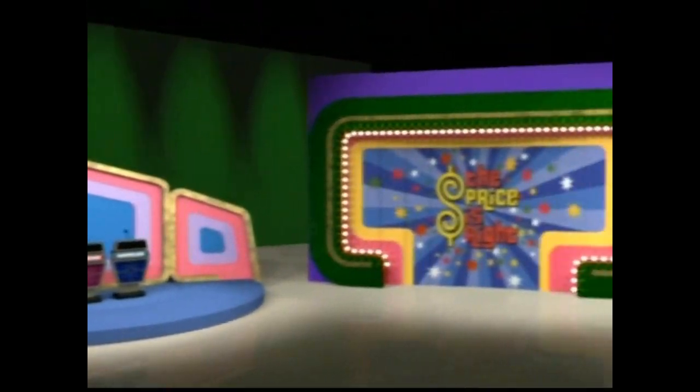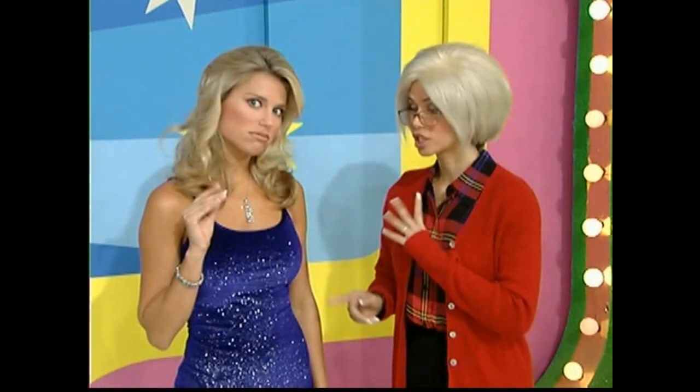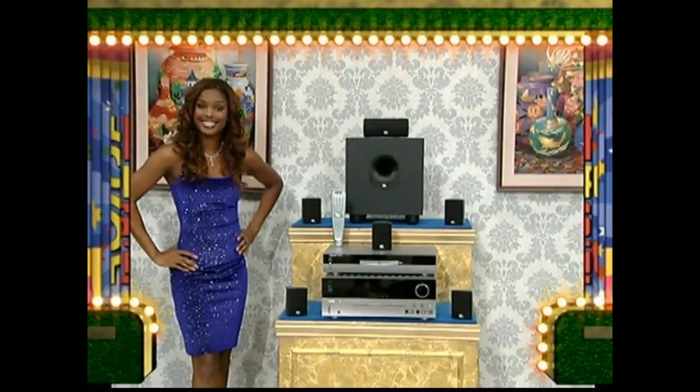This showcase gives you some advice on how to deal with your mother-in-law. Now, if your mother-in-law talks too much, we suggest drowning her out with this new stereo system. JBL Cinema Pro Pack, everything you need to watch DVDs and listen to CDs. A cinema stereo system all in one package. Just add your TV. It's from JBL.